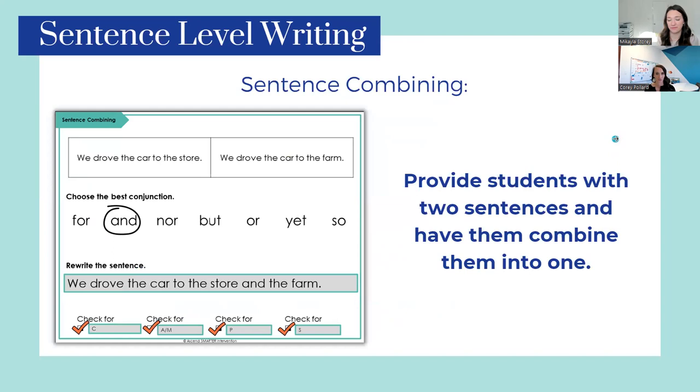Also thinking again about that sentence combining. As I said, this is an opportunity to start creating more complex sentences, moving away from just that who or what, did what, when, where, why, or how. How can we combine sentences effectively? We can start to do that again by thinking about that who or what, did what, when, where, why, or how, but we might want to start dropping off again some of those subjects and predicates if those two things are the same. So this is just an opportunity to see how are students combining more complex sentences together.